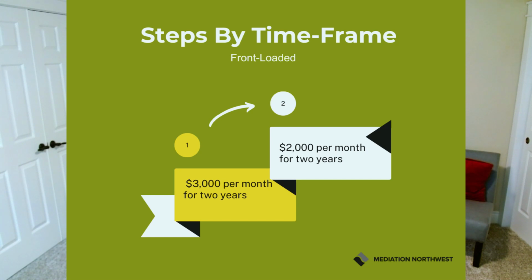Another way to step down by time is to front load the offer. So instead of paying $1,500 a month for 6 years, maybe it's $3,000 a month for 2 years, followed by $2,000 a month for 2 years. We've decreased the time and increased the support by front end loading it.